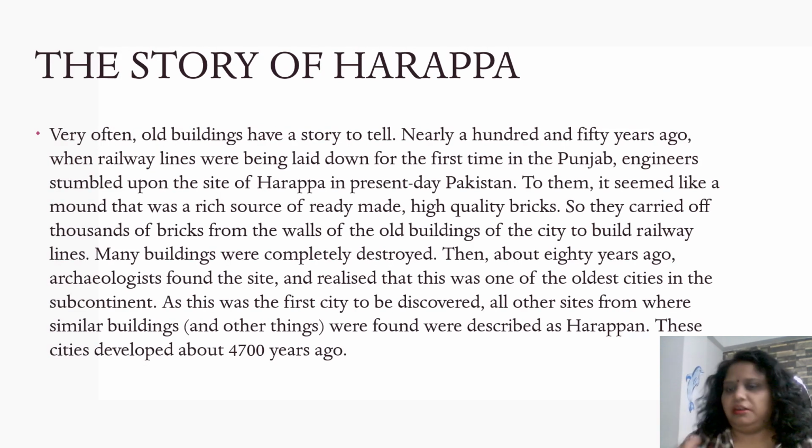The story of Harappa. Yesterday I already told you where Harappa is located, and in today's morning session I already drew a map of Harappa, Mohenjo-daro, Mehrgarh, and Lothal. So let's start with the story of Harappa. Very often old buildings have a story to tell. Of course, old buildings tell us some story about them.